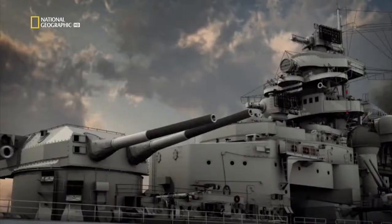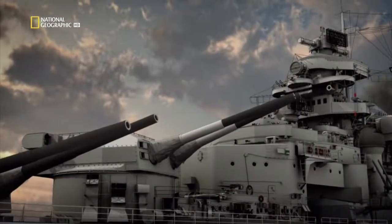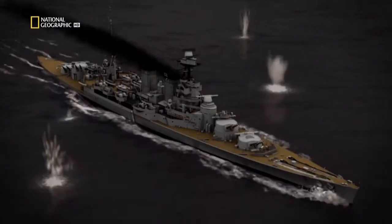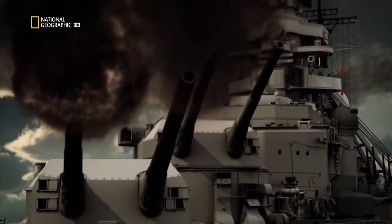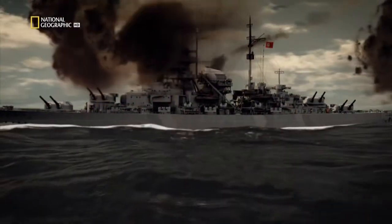Behind the Prinz Eugen, Bismarck readies for action and brings the British ships into her sights. She fires her first salvo against the right target. It almost immediately straddles Hood. Even without her active radar, Bismarck's sophisticated aiming systems perform perfectly.